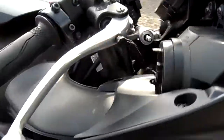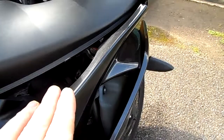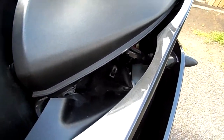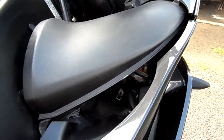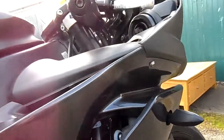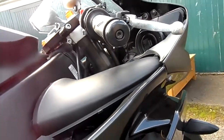On the other side of the motorbike, you can see that the deformation of the plastics is more significant. So there's probably been more damage done on this side than may be apparent at a glance.